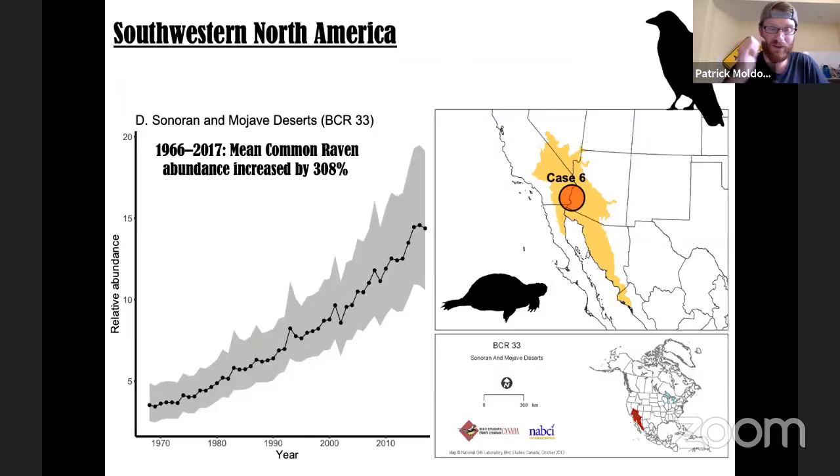Perhaps another case study that doesn't need a great deal of introduction among those on this call is the case study of common ravens down in the southwestern United States, particularly in California, and in particular as it affects the desert tortoise. Mean common raven abundance has increased by over 300% since 1966. And once again, this is highly facilitated by us providing food, water, and shelter subsidy to these birds.